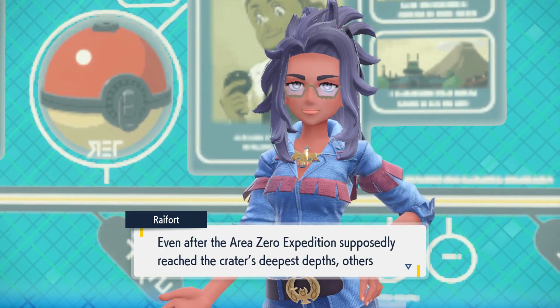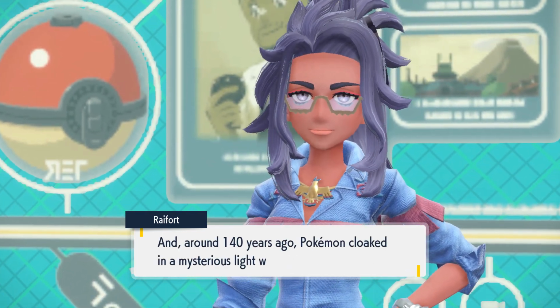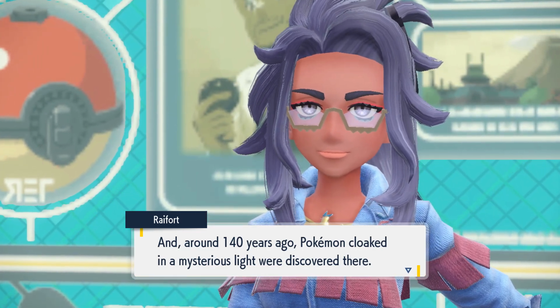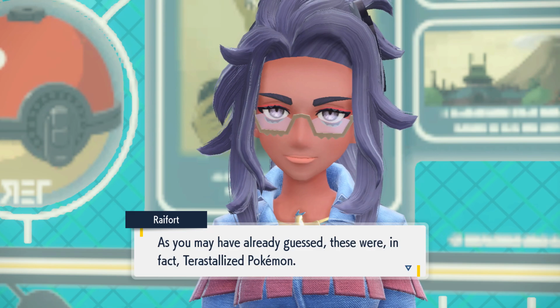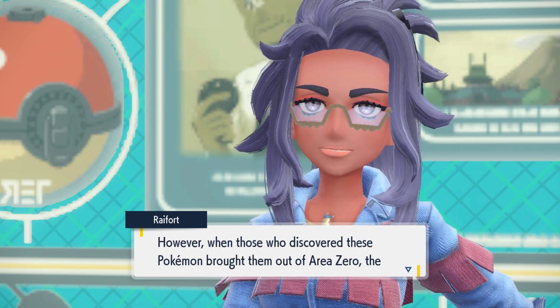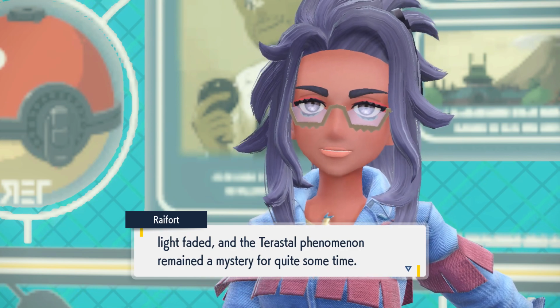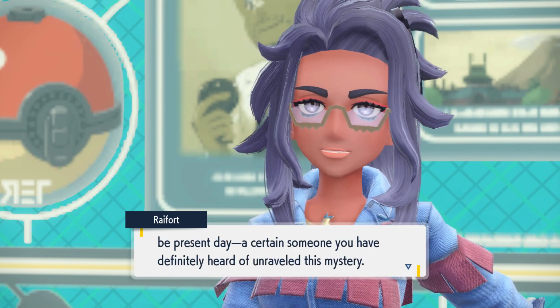Even after the Area Zero expedition supposedly reached the crater's deepest depths, the others continued to explore that area. And around 140 years ago, the Pokemon cloaked in mysterious light were discovered there. As you may already guess, they were, in fact, terrestrialized Pokemon. However, those who discovered those Pokemon brought them out of Area Zero. The light faded and the terrestrial phenomenon remained a mystery for quite some time. However, 10 years ago, which might as well be present day, a certain someone unraveled this mystery.